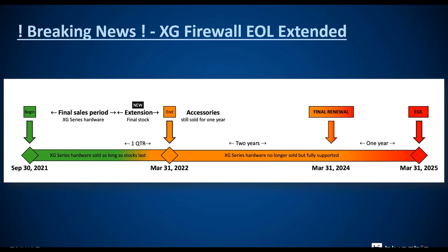But do remember and book in your calendar, the final renewal for all XGs will be March 31st, 2024. After that, you can't buy one month subscription SKUs or 1 year SKUs. So that's the final date. Book it in and make sure to get a migration plan up and running in case the customer is a bit more wary about that. So, a one year extension from there with a new end of life date of March 31st, 2025.